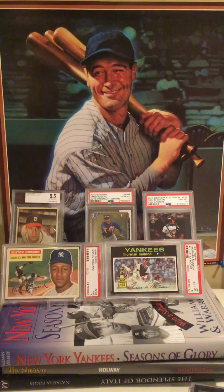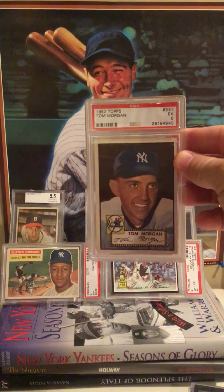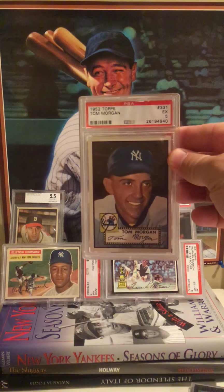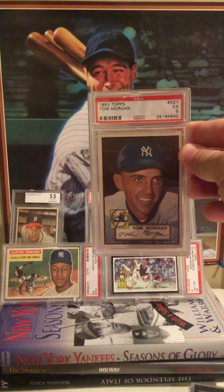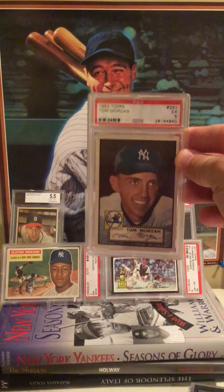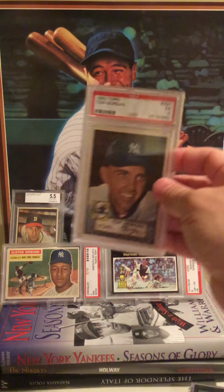At number 24, I have this 1952 Topps Tom Morgan. It was part of the high-numbered set, 52 Topps. Love this because it's a rookie card. It's a Yankee. It's part of that high-numbered set. And one of my favorite sets ever, the 1952 Topps set.